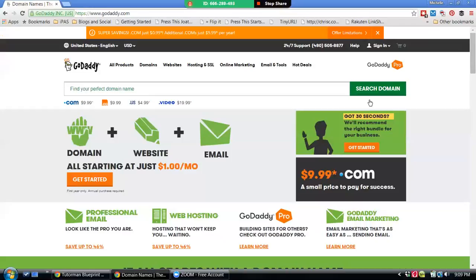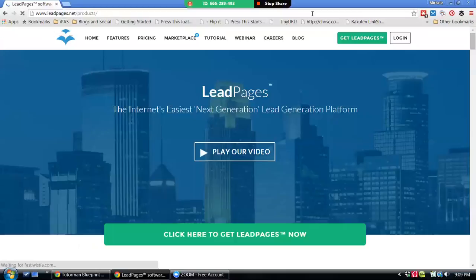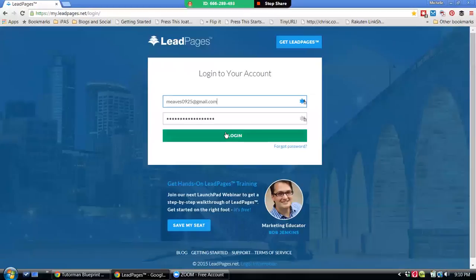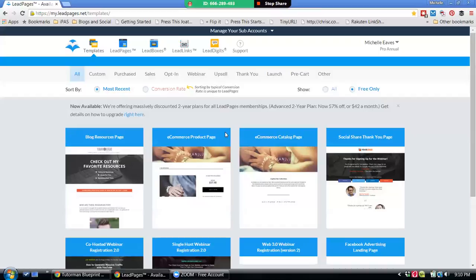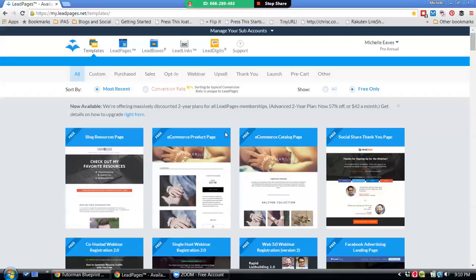So what we use is Leadpages, and the reason why we use Leadpages is because they have already made templates that you can use, and they are proven templates, proven to convert. And what that means is if you are using it for a capture page, that is where people will go and they enter their email so that they can get your information. So conversions mean the more people go to your site, it's the more of them that opt in.